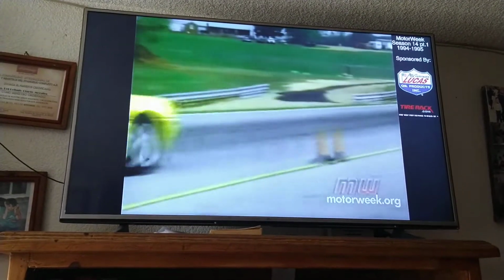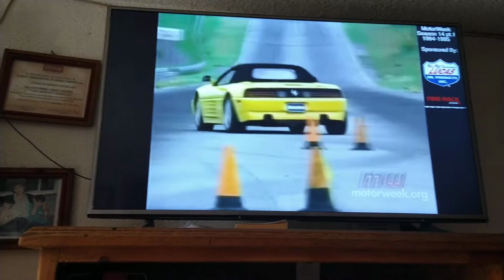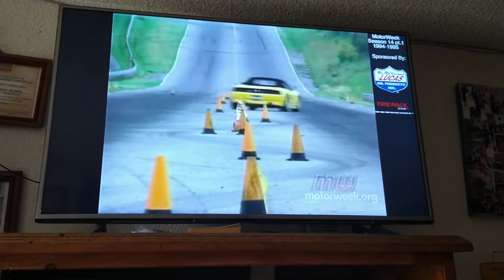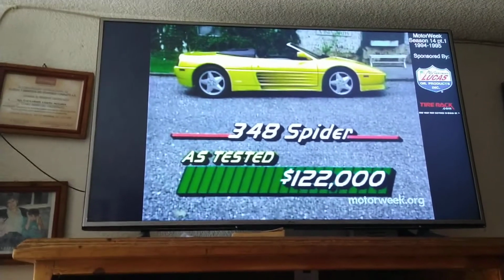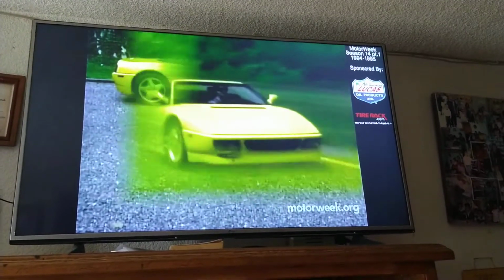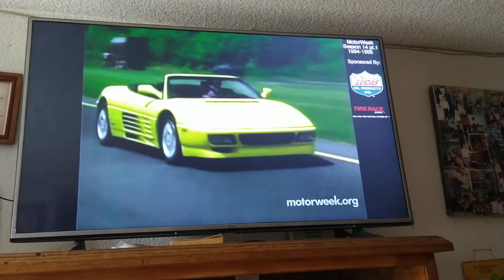onto the asphalt. There is convertible body flex, but not very much, thanks to the 348 Scout chassis design. That's rare in even the most expensive convertibles. And the 348 Spider is certainly one of those with a price tag of $122,000.